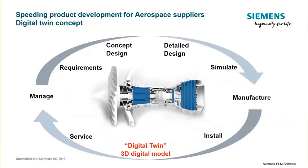So we believe the foundation of digital transformation is this idea of creating a detailed 3D digital model of your product and then using that as the basis for all areas of product development. So this could include, for example, managing customer requirements, going through concept and detailed design, prototyping, simulation, manufacturing, installation, and service.